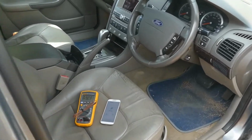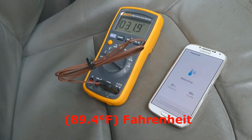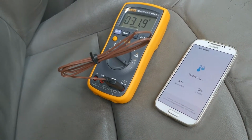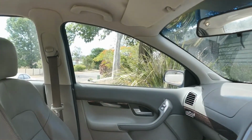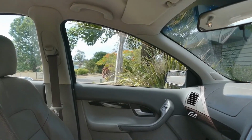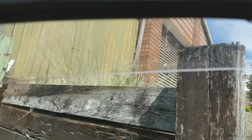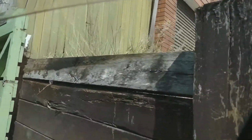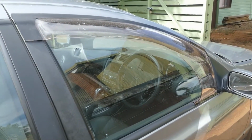Okay, so just quickly, inside of the Ford Fairmont, 31.9 degrees centigrade, and on the phone it's 32 at 66% humidity. There you go. So what we're going to do now is roll the windows down. Wait about half an hour and see what happens temperature wise.